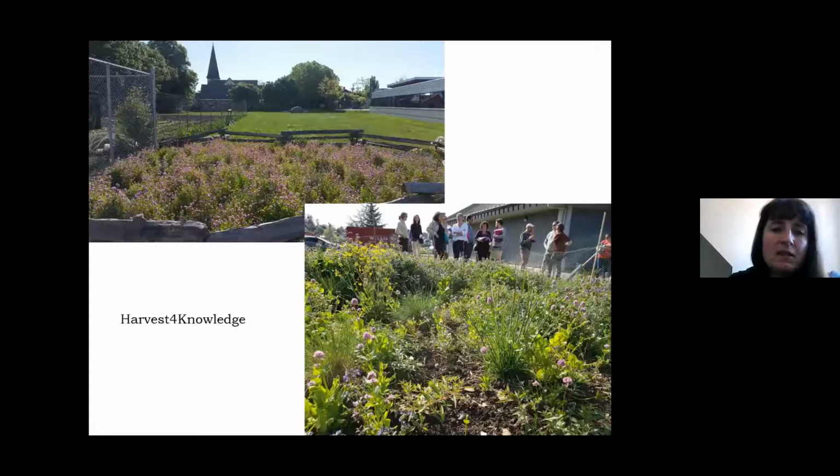And just a quick comment, these last couple slides are just noting how for larger spaces, and if you're in collaborations with other people, there's so many applications for meadows. So here's a project we helped with called Harvest for Knowledge, an Indigenous communities-based project in partnership with School District 61, where you're looking at Vic High and other schools where Indigenous plant meadows were planted.